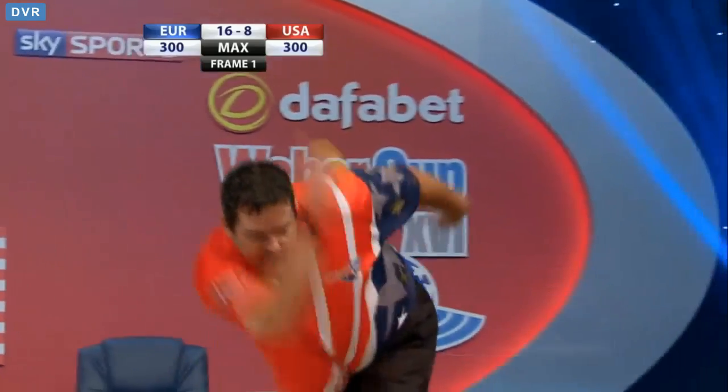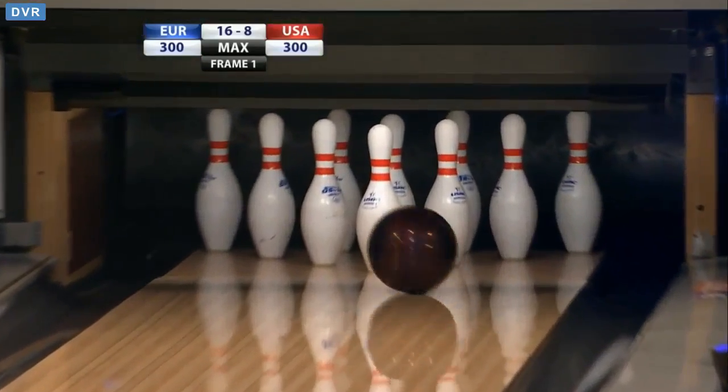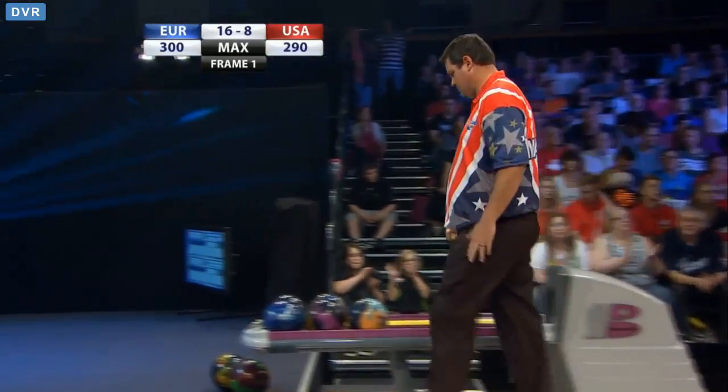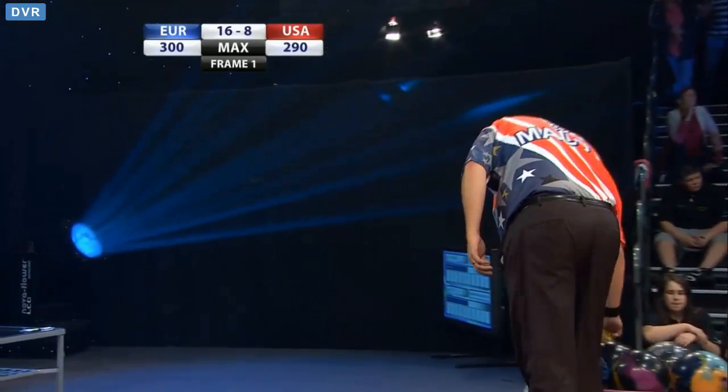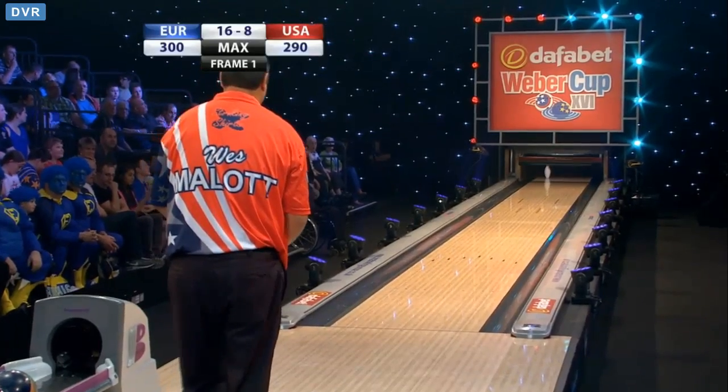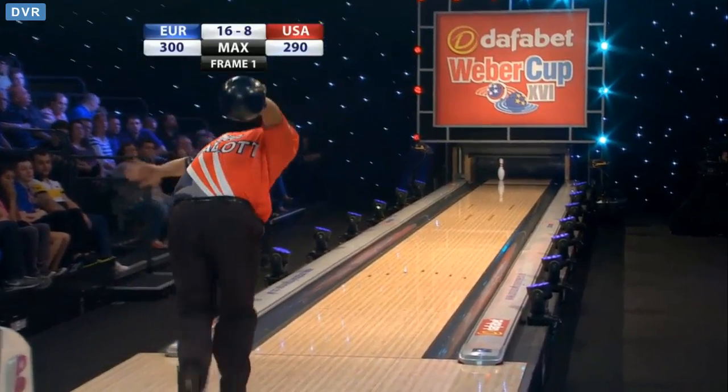Wes, like a lot of players, below par with his scoring, and that won't help his mood. A lot of that scoring is down to the fact that on the 45 feet oil pattern in this afternoon's session, it was very tough to get over 200. We had some incredible finishes to the games, but not particularly good scoring.